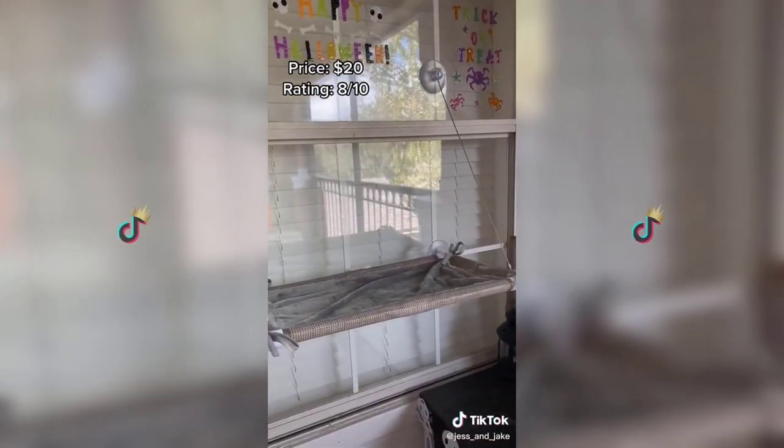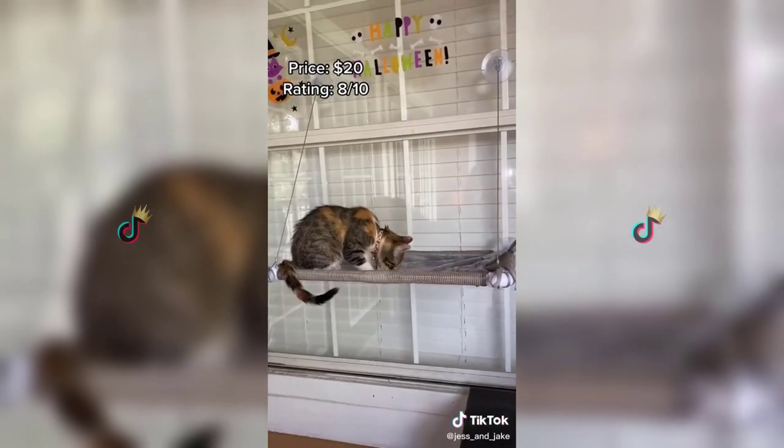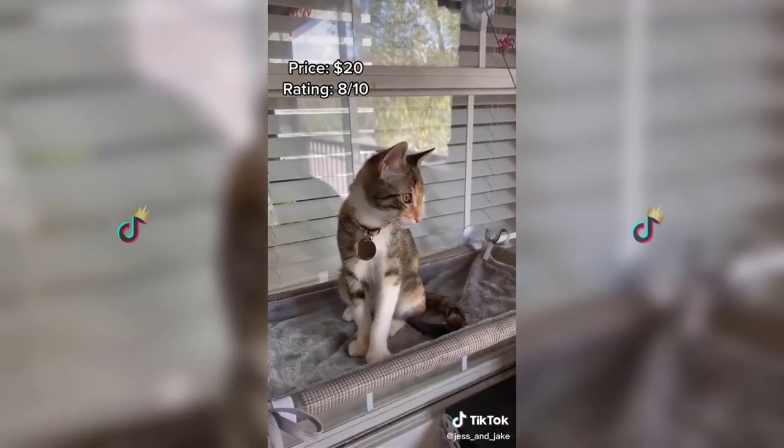This is our newest find. Jake and I spend a lot of time on our balcony, so we decided to get this cat hammock that sticks easily to any window.